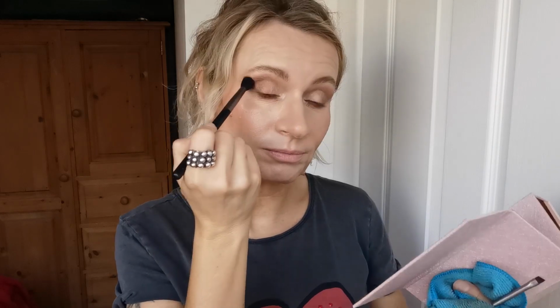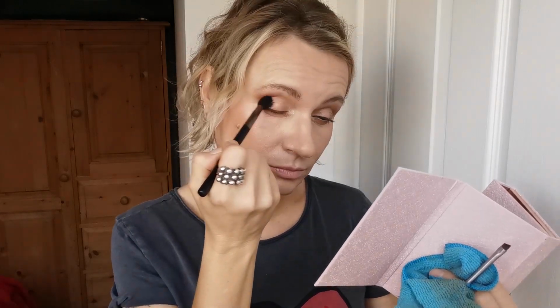We can also go with a little liner, but obviously I'm not going to do a wing liner because it's not really good for my eyes. But before I do the little liner, I'm going to blend slightly more because this color is a bit dark. I don't have any matte color in here, to be honest. There's only one matte color, Cocoa, the first one which I used for the crease, the darkest one. I'm going to blend a little bit more in the end.